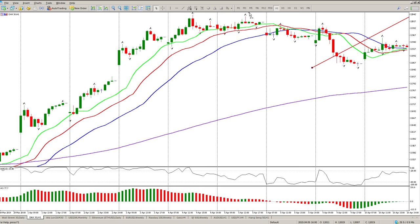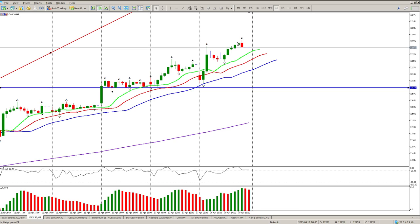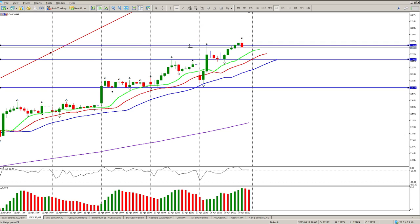Okay, so let's just have a look on the hour, see if there's something else that we can look at here. And there is a swing high, which was tested. And there is where we are at the moment. We've closed below this previous high. So I'm still looking for longs here.